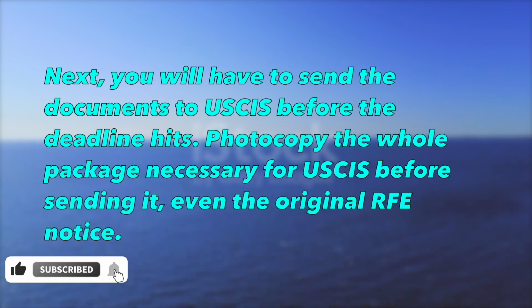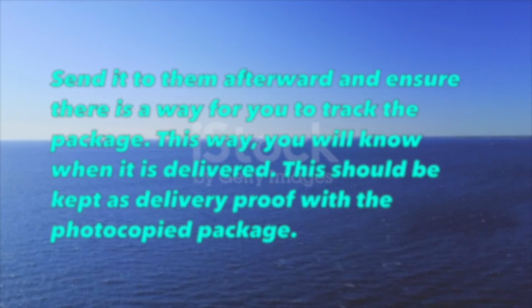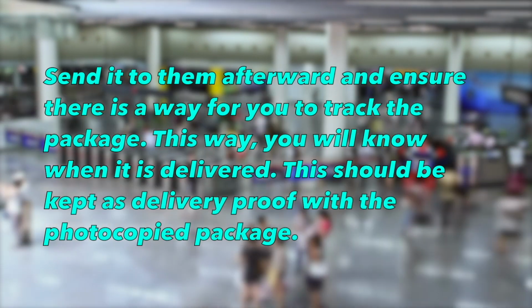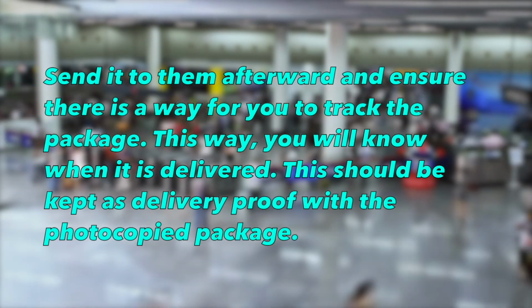Next, you will have to send the documents to the USCIS before the deadline hits. Photocopy the whole package necessary for USCIS before sending it. Even the original RFE notice, send it to them afterwards and ensure there is a way for you to track the package. This way, you will know when it is delivered. This should be kept as delivery proof with the photocopied package.